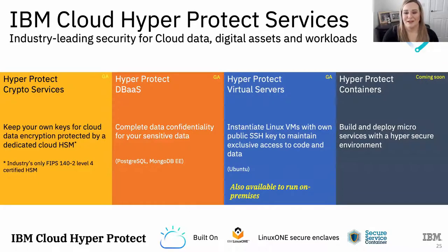You can also build on top of that. So leveraging our LinuxONE platform is the IBM Cloud Hyper Protect services. These are basically what we call secure enclaves, or really, really secure containers that are running on top of our LinuxONE platform. So you have this high degree of isolation. And in this session today, I'm not going to go into all the security behind it, but if you join me next Tuesday, I'll talk about all of that.